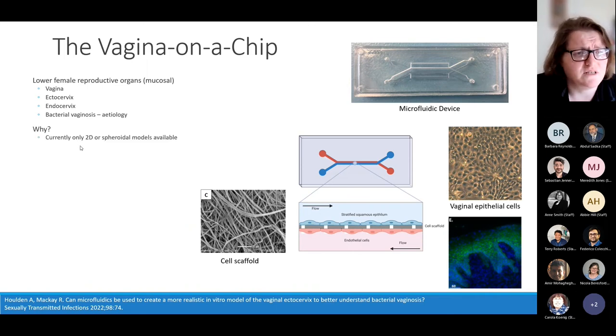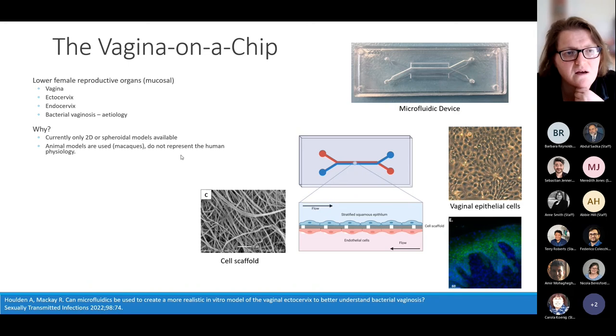So why do we want to do this? The current models that are available are either 2D, or there's one group that make a rotating wall bioreactor that creates spheroidal models. Animal models tend to be either macaques, or there are some humanized mice, but they do not replicate human physiology.